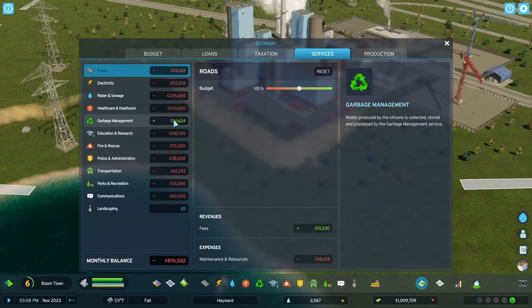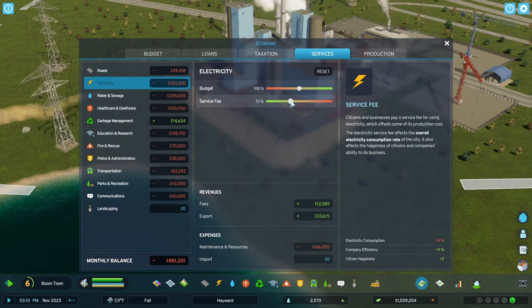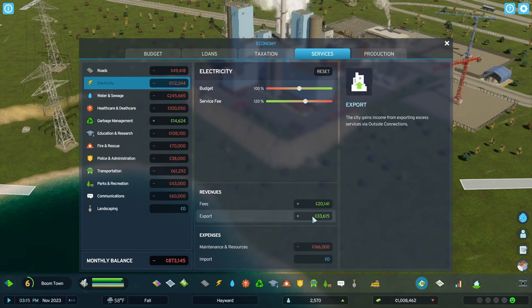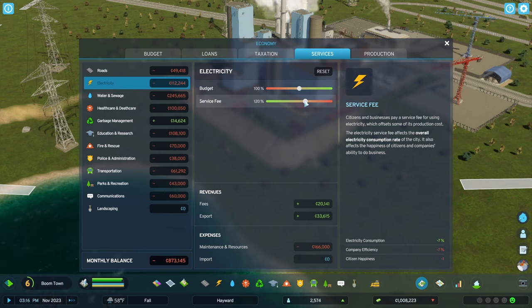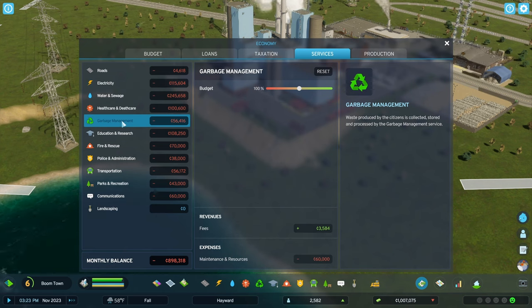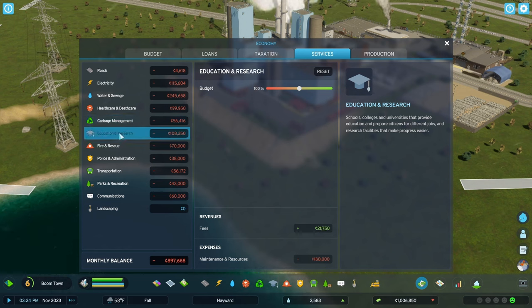Garbage budget. So we are actually bringing in service fees. So we are exporting. Yeah, let's leave it at 100%. Efficiency, that makes it negative. Efficiency, electric consumed. Let's just leave it at 100% for that. Oh, why'd the garbage management all of a sudden get worse?